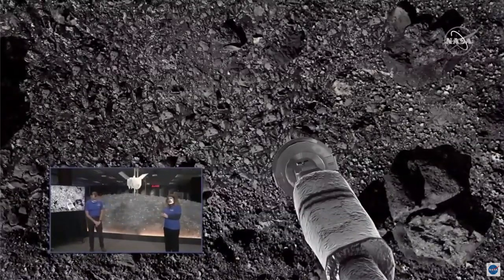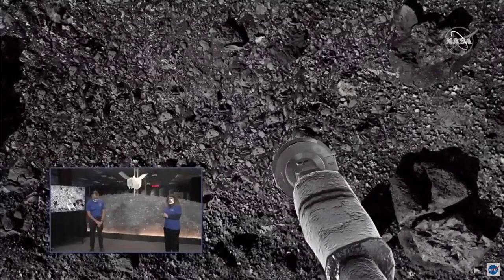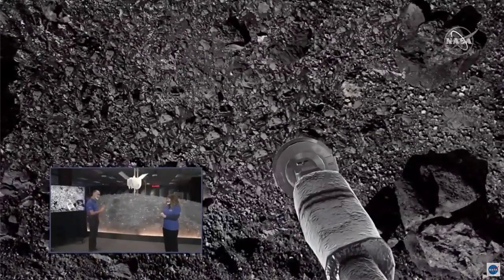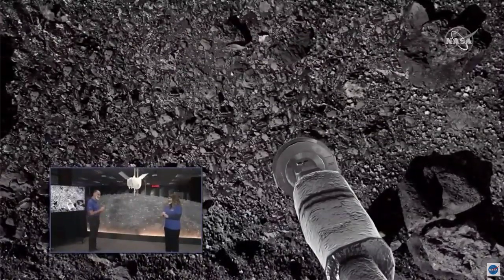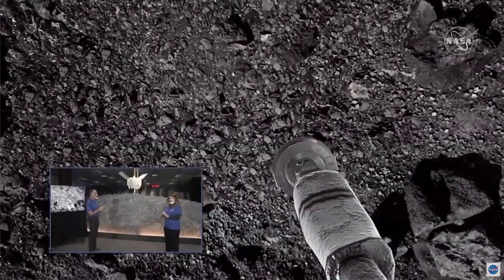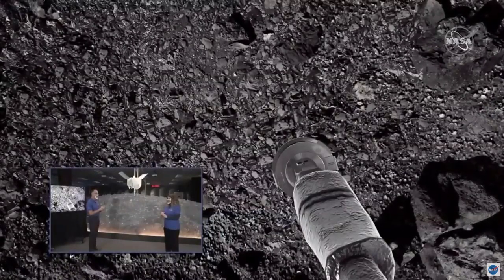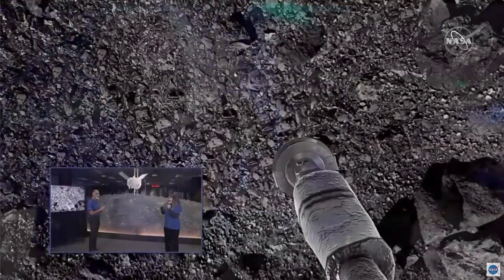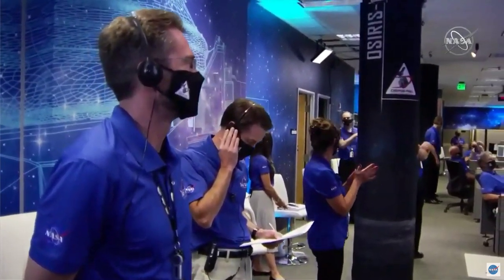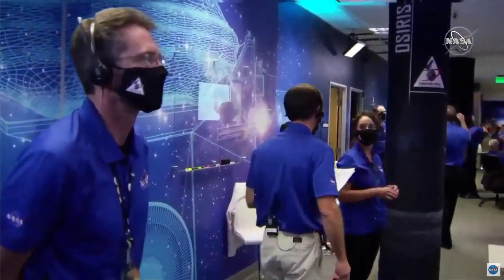OREX has processed its next message. Position uncertainty is 0.5 meters. Predicted tag lateral offset is 1.7 meters. Hazard probability is 0%. Tag lateral velocity is 0.2 millimeters per second. Oh my God. Tag vertical velocity is 10.2 centimeters per second. That sounded really good. Yes.